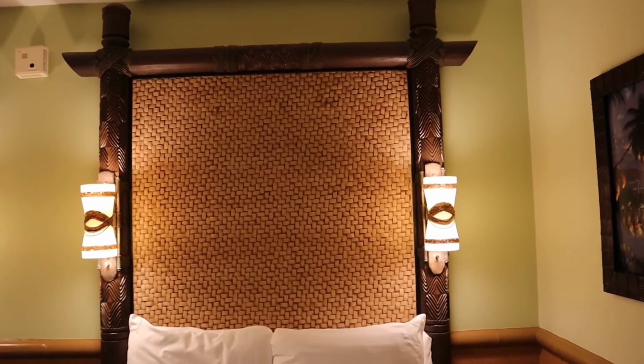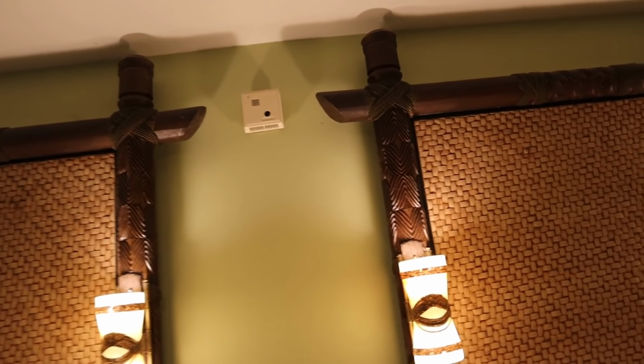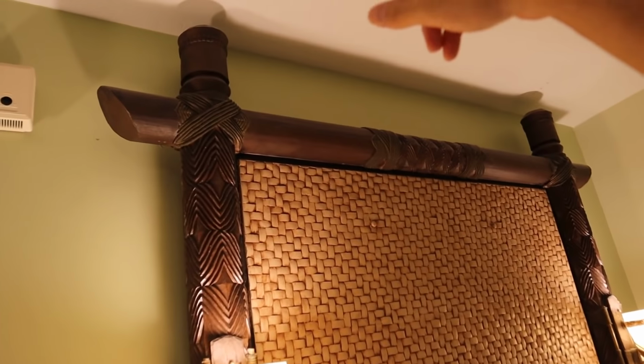Look at those headboards on these beds. Really nice kind of Hawaiian tiki feel to them, if you will. Got to appreciate that wooden look to it. And the nice lights as well. The headboard lights, if you will, are very nicely designed.